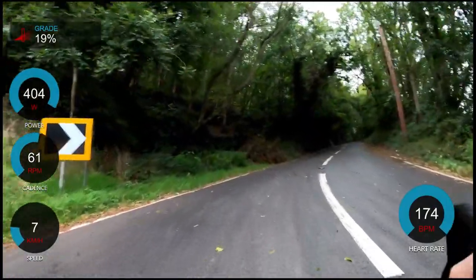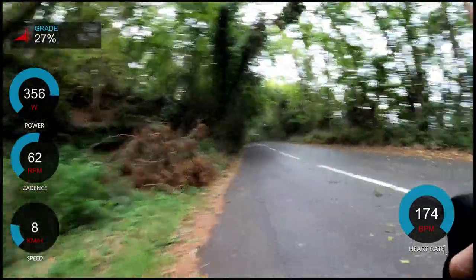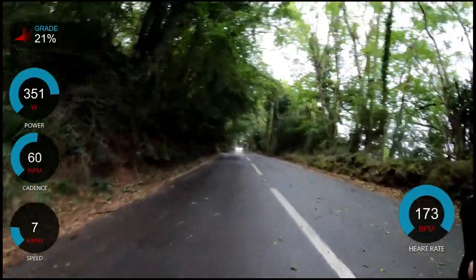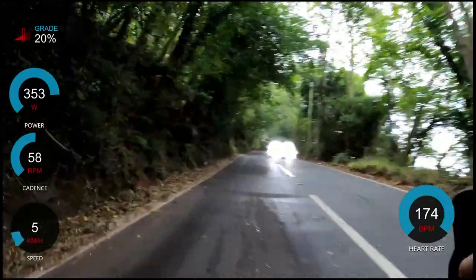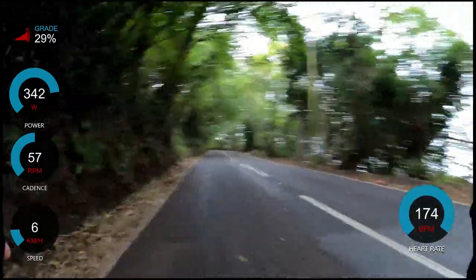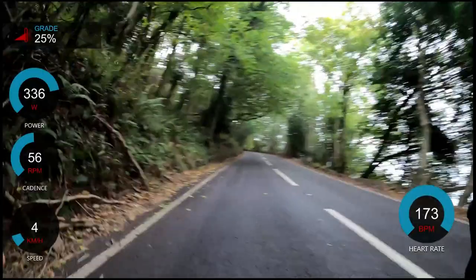Now, key here is embracing the sudden change in pace and accepting that you're going to be in the red for at least a kilometre, and substantially so when the gradient goes past 15%. But at the same time, you do want to avoid excessive watts. So for context, my FTP is about 290 and I average 330 watts over that 1 kilometre subsegment.